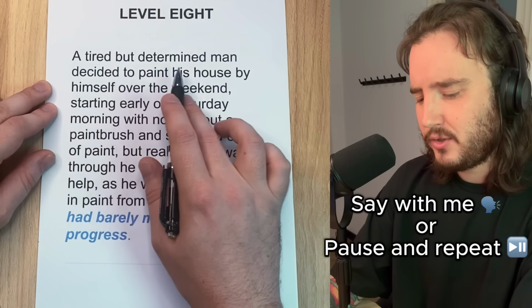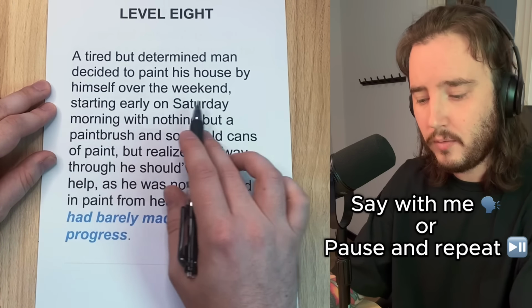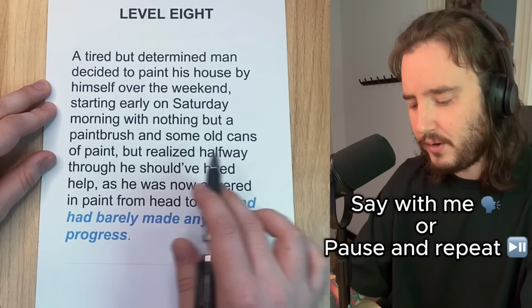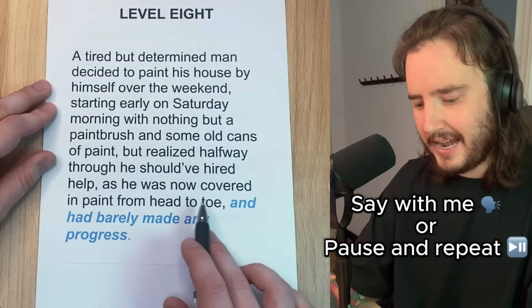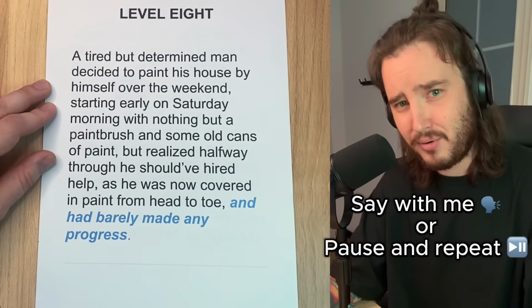A tired but determined man decided to paint his house by himself over the weekend, starting early on Saturday morning with nothing but a paintbrush and some old cans of paint, but realized halfway through he should have hired help as he was now covered in paint from head to toe and had barely made any progress.